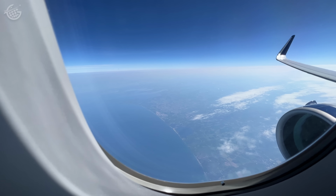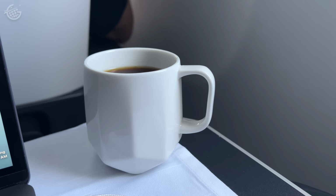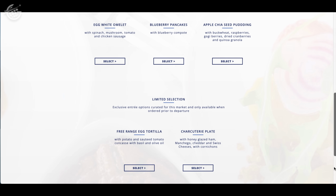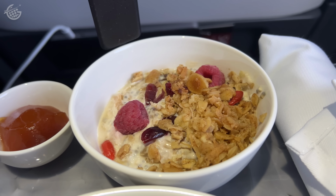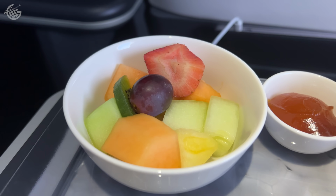Service began as we crossed over Lake Ontario with a cup of coffee. I'd pre-ordered my breakfast. This egg white omelet was really good. In fact, everything on the plate was excellent. This is the Delta food I remember from the before times.